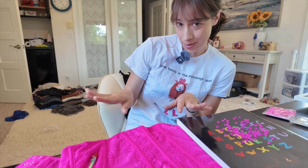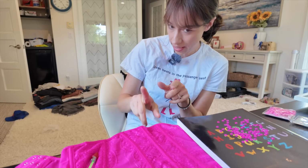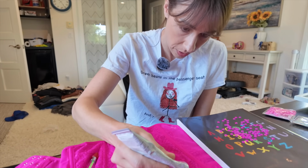Okay, exciting news, everybody. I found a corset top thing that I'm going to be able to wear to Chapel Roan that I kind of like. I'm going to have to alter it a little bit, but I do think it works. It's very Pink Pony Club, so I'm excited. But I can't resist putting sparkles on it. So that's what I'm working on right now.